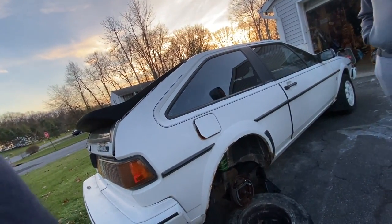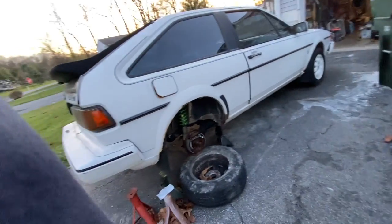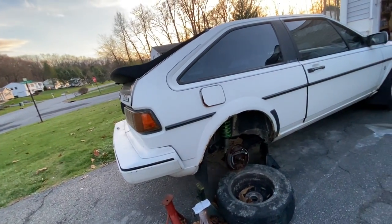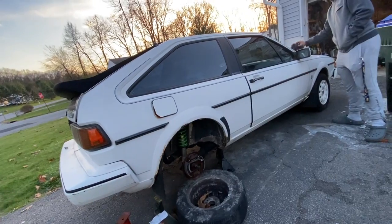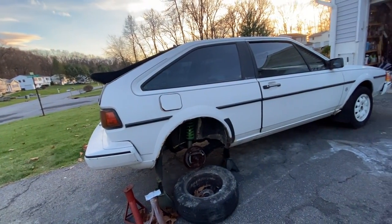I think you need to finish this before this one, you ride off. Me being lazy, I gotta do the brakes. The car runs, it just doesn't stop. Yeah. That's because it's running. I've had it, you know, we drove it for 2 years.